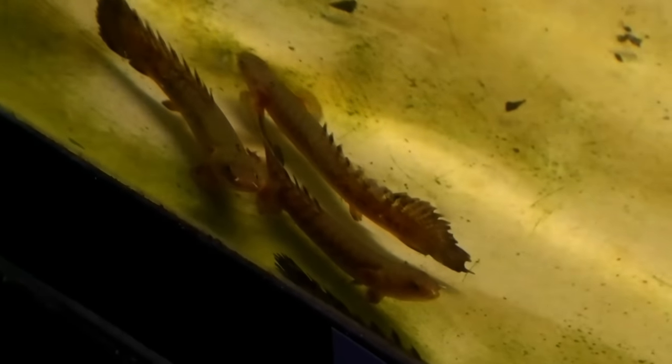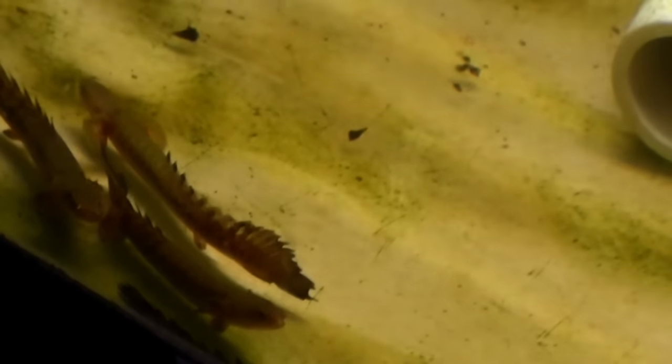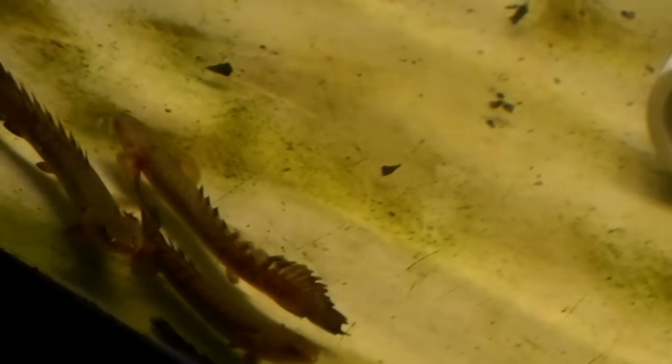Really neat fish. Just superlatives everywhere for these guys. Great fish to keep. Yeah, these look great.